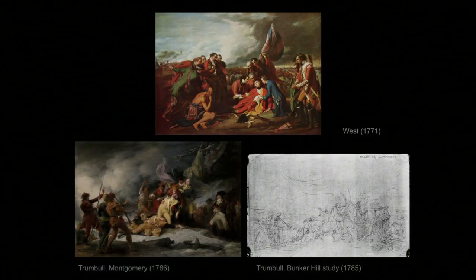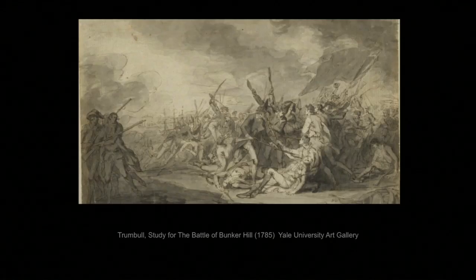Behind Trumbull's layout is again the great example of West's composition for the Death of Wolfe on top. I showed you that Trumbull based his Death of Montgomery at the lower left on West, and I think he did the same with Bunker Hill, keeping the upward sweep, expanding it, moving the climax off center, adding more action, and multiplying actors. In the next drawing, he elaborates the scheme.